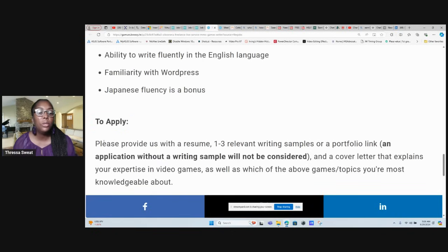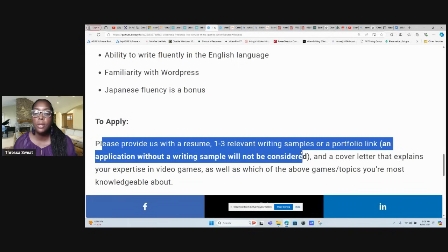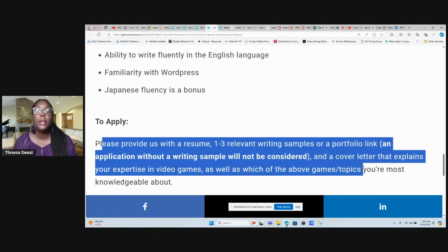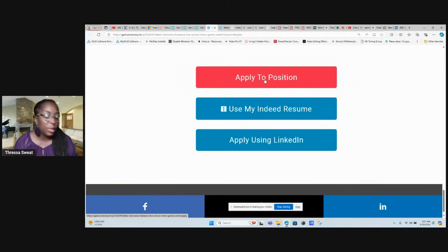And then also, what you need to do is please provide them with a resume, 1 to 3 relevant work samples, a portfolio link, an application without a written sample will not be considered, and a cover letter. Again, most of these companies require a cover letter. I'm going to walk you through step by step of how to create a cover letter. Okay. And if this is something you want to do, make sure you go ahead and apply for this position by clicking here. This is the opportunity number 5.